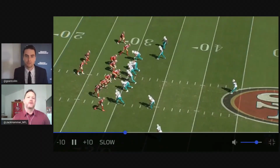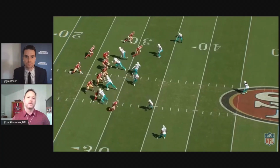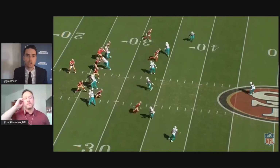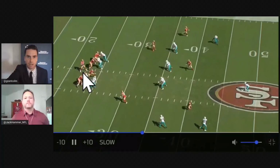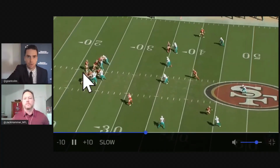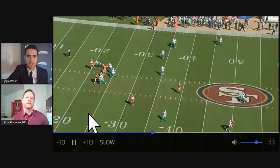Right. And the other thing I'd point out on this one is this is his first throw of the game. And he's getting hit on his right leg as he throws the ball. Oh, good eye. Let's look at that. The right leg. This is the first third down of the game. Okay. Right after he throws the ball.